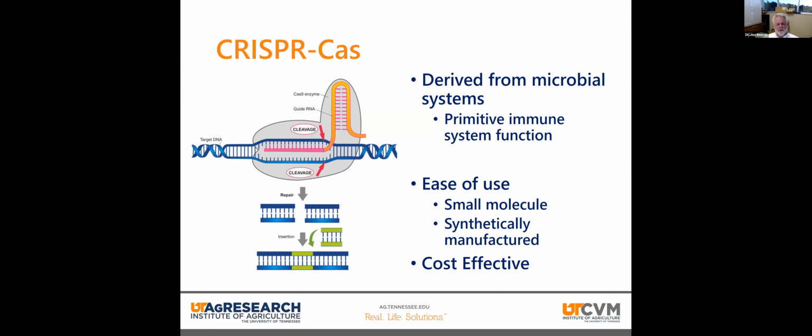And so you can combine these three things together and put them into cells, and while they are in the cells, they will target the specific spot and break the DNA. Then we can hijack that to either change the DNA sequence or potentially even insert some sequence. They're also very cost effective. I can order all these reagents for probably about $600 or $700, and then begin to modify cells at the targeted locations I want.